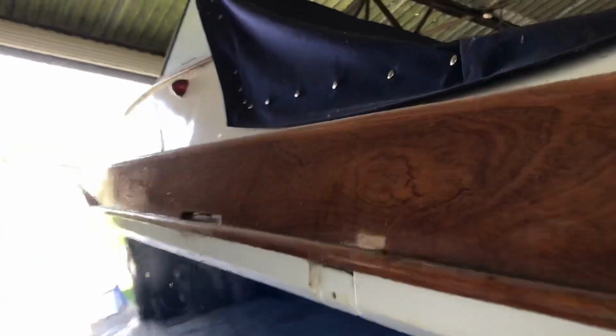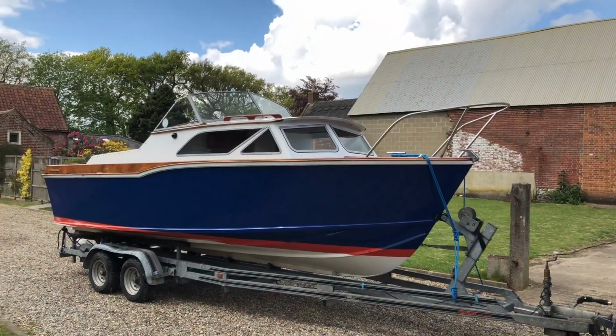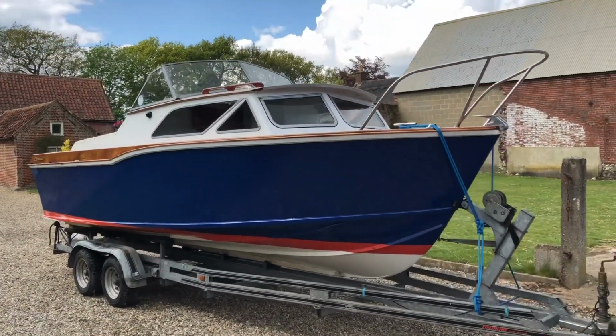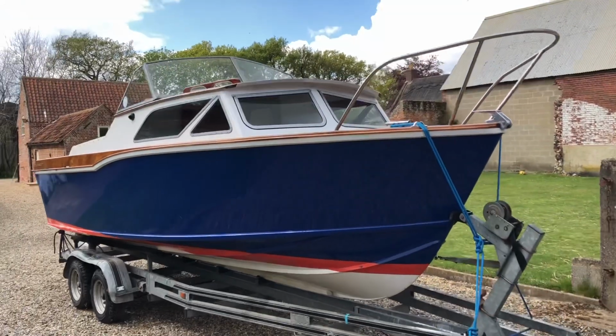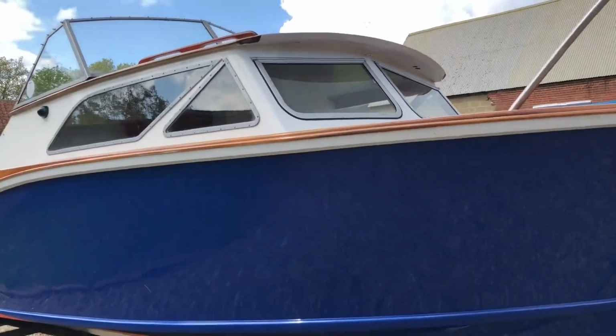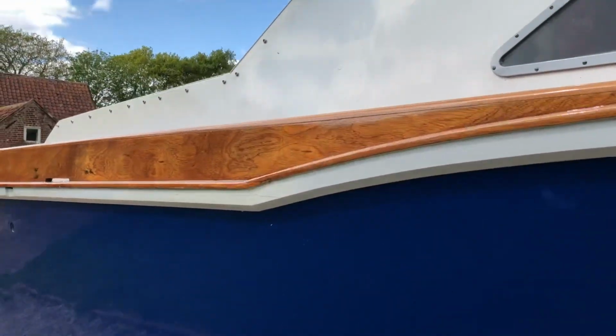We'll pull her out the shed and take off the cover and show you inside. So here we are again with the Pacemaker 21, now pulled her out the shed and given her a wash off just to get the dust off her. You can see in the light better her lovely condition.